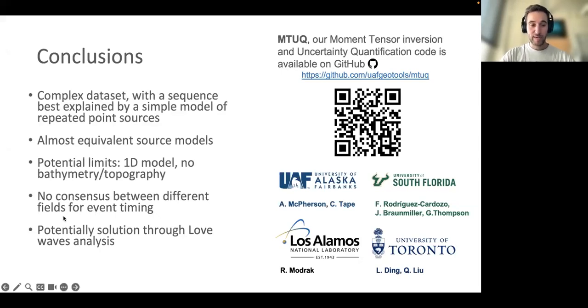We are not helped by the fact that there's no actual consensus on origin time between different authors and different geophysical systems. So we don't know exactly what we are looking at. But hopefully for this question between point force and moment tensor, there might be some hope in Love wave surface wave analysis, especially Love waves, and also potentially with the P/S ratio, which is often used in explosion seismology.